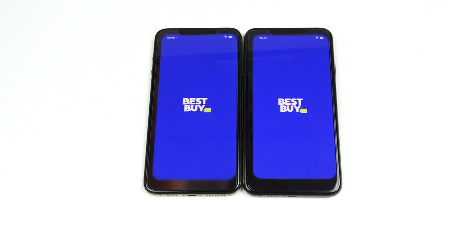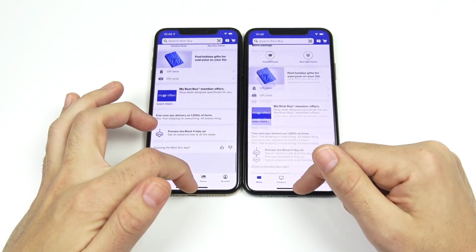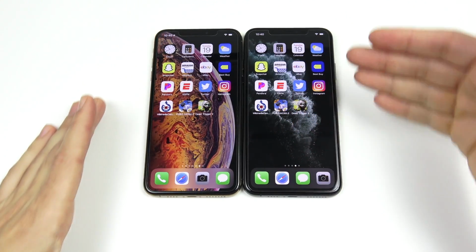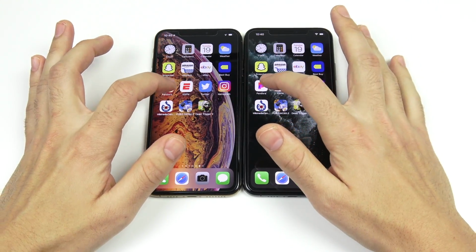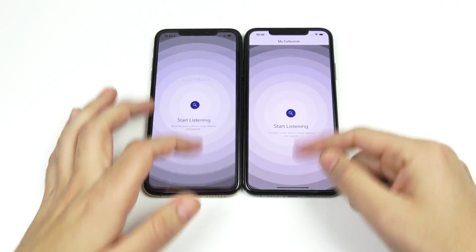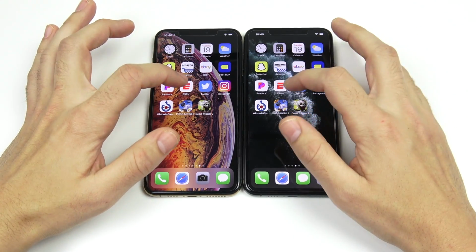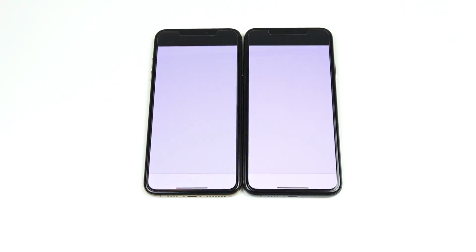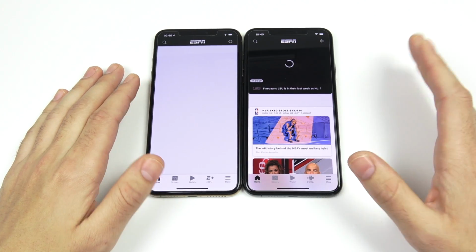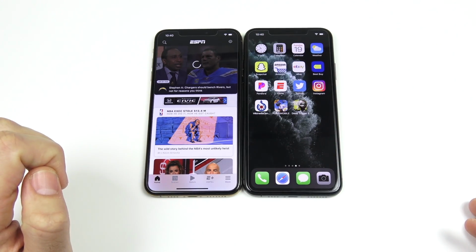Let's go into Best Buy. And you can see Best Buy pretty similar once again. So you're not going to shop any faster for Black Friday on the XS Max over the 11 Pro Max or vice versa. Let's go into Pandora. You can see Pandora is ready to listen first there on the right, but it's so close that if you're listening for a song, you're probably going to recognize it's very similar. Let's go into ESPN, and let's see which one can load up the video first here. It looks like the 11 Pro Max is in the lead and it beats the XS Max there.